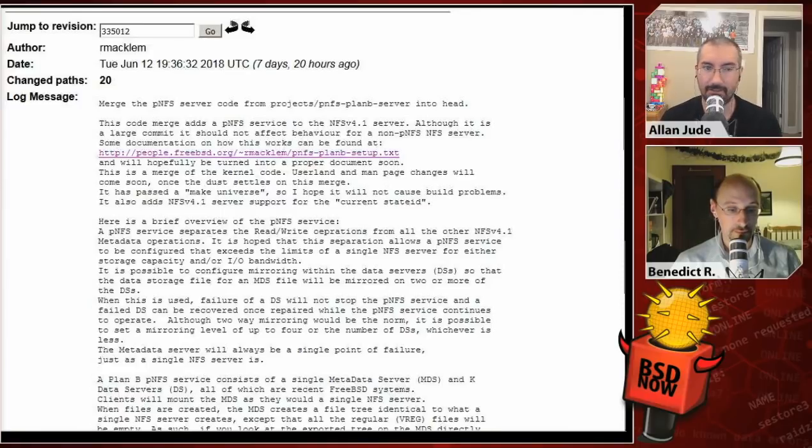A pNFS server separates the read-write operations from everything else that happens in NFS. So all the metadata operations, like creating a new file, updating the modified time on a file, and so on, those happen on the metadata server. And this allows a pNFS service to be configured to exceed the limits of a single NFS server.